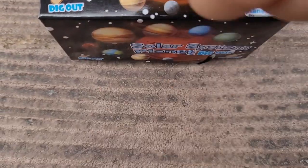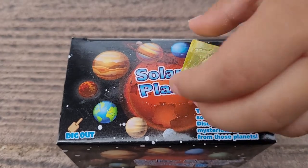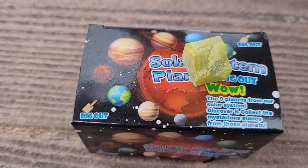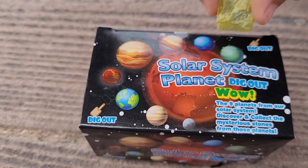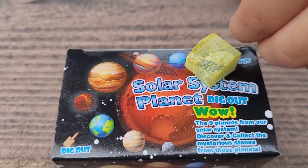Ow. And here's the back of it. It kind of looks like a chair, see? Yeah, kind of. Chair. I don't know which one it goes to, but I think it goes to this one. It goes to Uranus, wherever Uranus is.